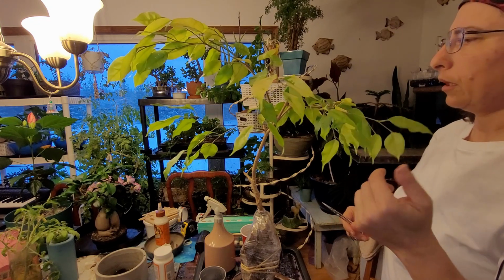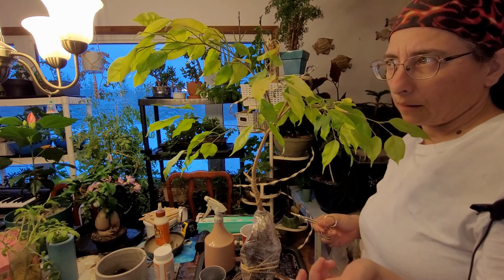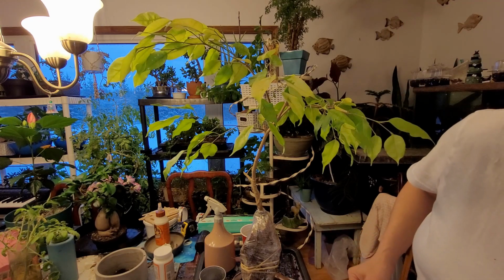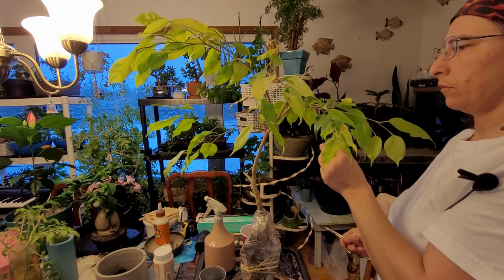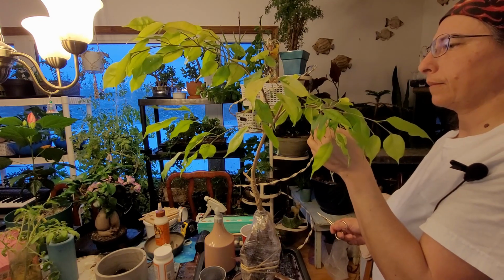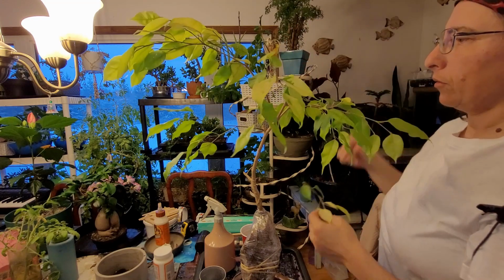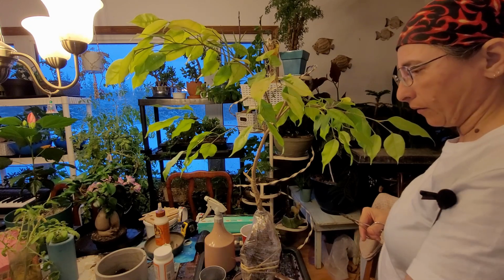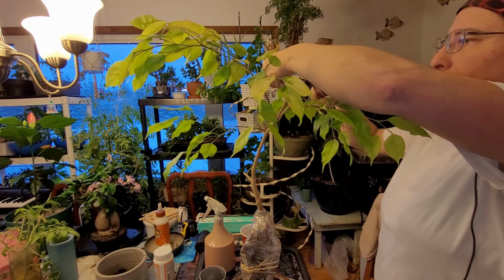So I think the only thing I'm going to do is cut everything back, because now I have to come up with like a new vision for this tree. I don't know what I'll do with it yet, but for sure I want to bring it down. So to start bringing it down, I'm going to have to bring it back. So we're going to lose a lot, and we're not keeping any of the cuttings because there's just too many cuttings.